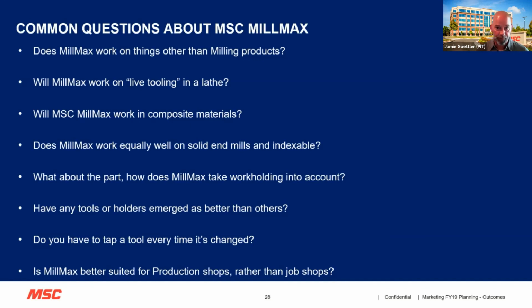Does it work in composite materials? Absolutely. It works in any material. Solid and indexable, we talked about. We talked about the part, and does MillMax take work holding into account? Have any tools or tool holders emerged as better than others? Yeah, matter of fact, they have. If you have a shrink fit machine, we're going to recommend going that route. And if you don't have one and have the ability to buy one, or maybe we save you a lot of money and that positions you to have the capital to go out and buy one. We're seeing that shrink fit is in most cases, not every case, the better mousetrap in that regard. We also find that certain geometries of end mills for certain materials seem to work better. And our specialists have that knowledge and can deliver that along with the dashboards.